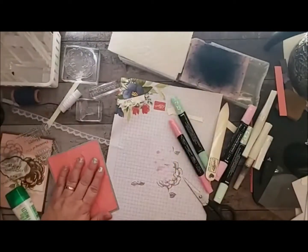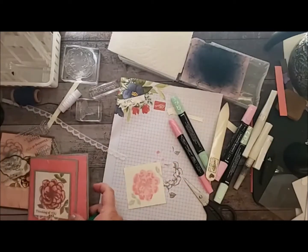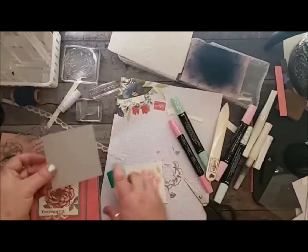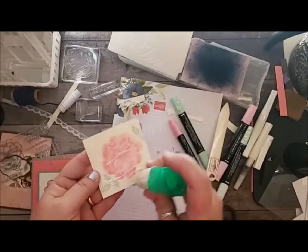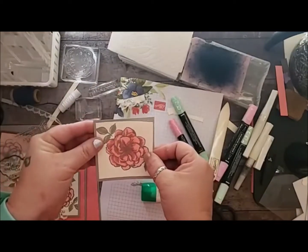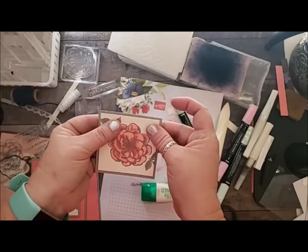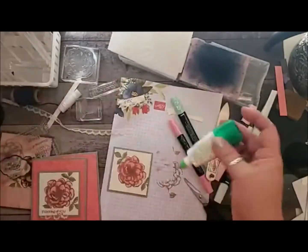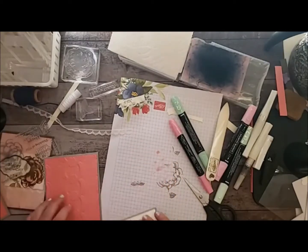Okay. And then I'm going to glue my piece to my Gray Granite layer, which I dropped right here. Part of my head, it just dropped down. Okay. Like I said, this is cut at Very Vanilla, and this is at 3 by 3. So I put it on a 3 and a quarter by 3 and a quarter, so that it layers really nice. Oh, isn't that pretty? Oh, I just love this. The stamp is just gorgeous.